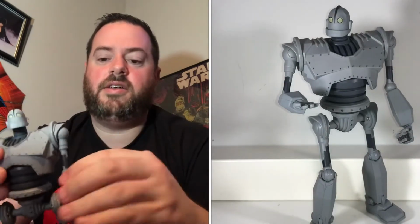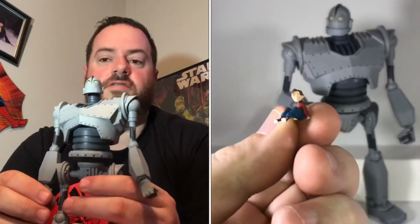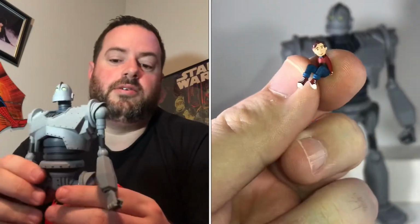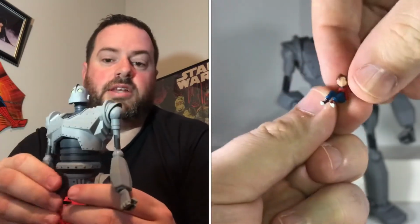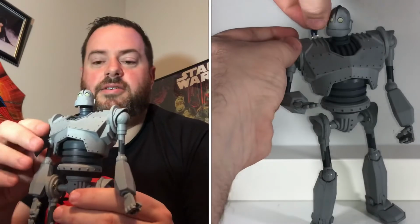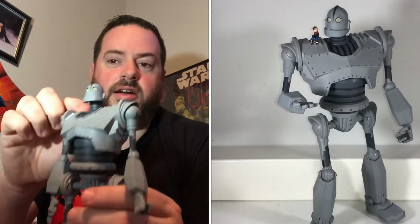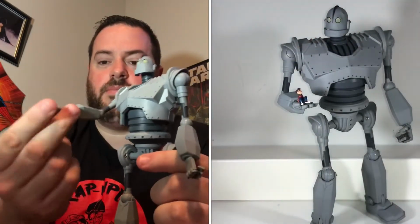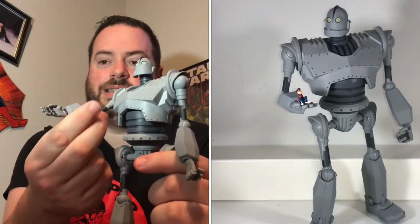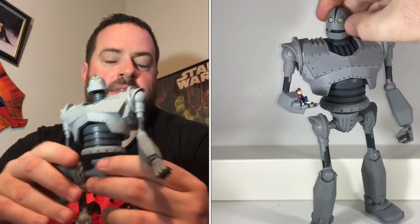And then another accessory he has that's really cool is he comes with a little version of Hogarth. Hogarth is the young boy that befriends the Iron Giant in the movie and in the original book that it's based on. And so he's to scale. He's this little teeny guy, and he fits on Iron Giant's shoulder. He also fits in the Iron Giant's palm if you've got the flat slappy hand there. So that's just a really cool little accessory.